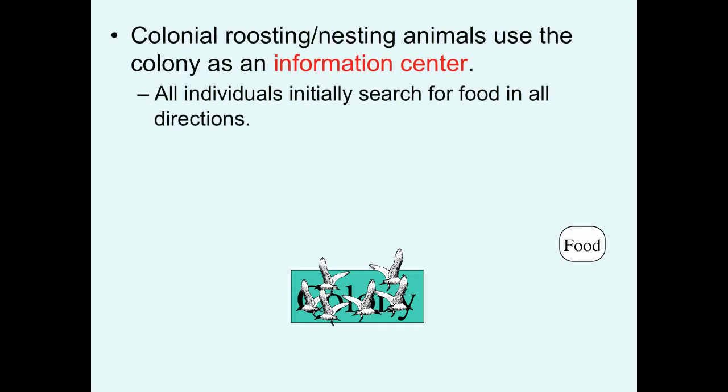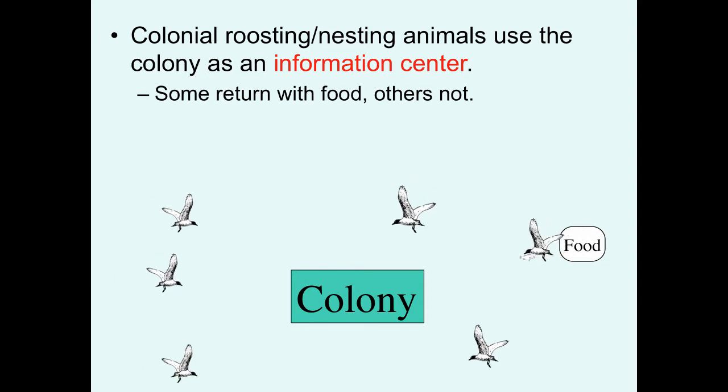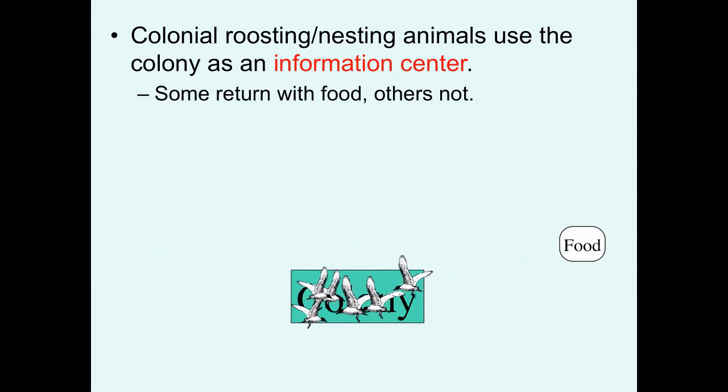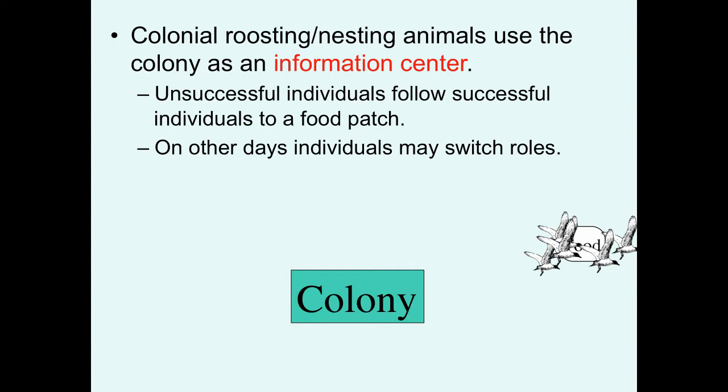This idea is sometimes referred to as the information center hypothesis. And the colony or the roosting location of animals is the information center itself. And how it works is individuals at the colony wake up in the morning, for example, and they're going to go out and try to find food, and all of the individuals basically go in different directions looking for the food. Many of them will not be successful, but maybe one individual is successful. These individuals then return to the colony, again, some unsuccessful, some successful. The ones that notice who brought food back will then follow these individuals to the food source. And some days you may be the follower, and other days you'll be the leader.